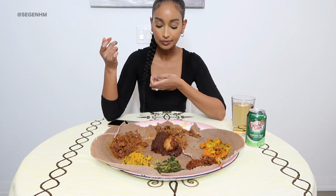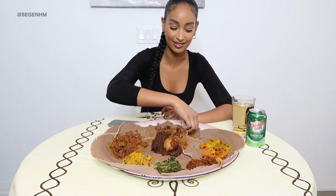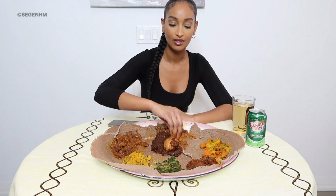I'm gonna reach for the vegetables. I can tell you right now, I did not like hamli as a kid at all. But it's okay now, as an adult. But as a child, I was like, please don't put hamli on my plate. But it's good.